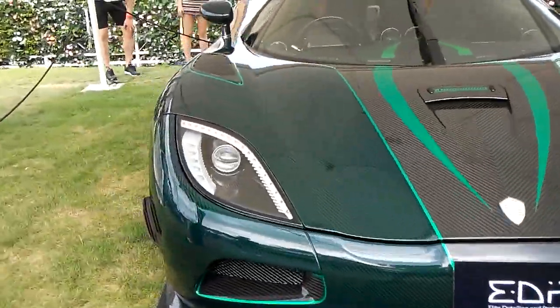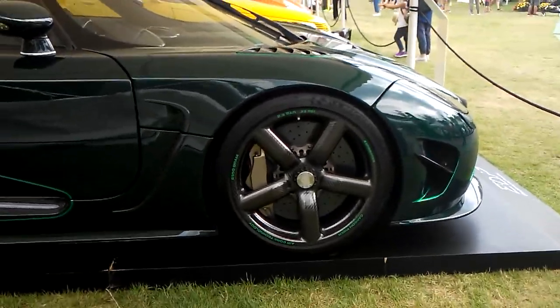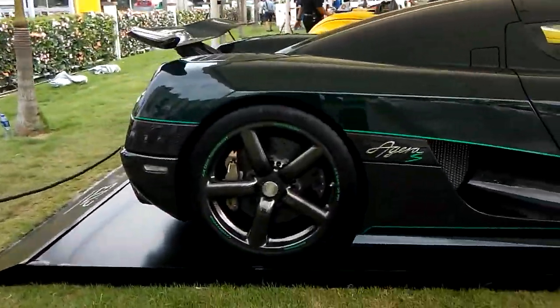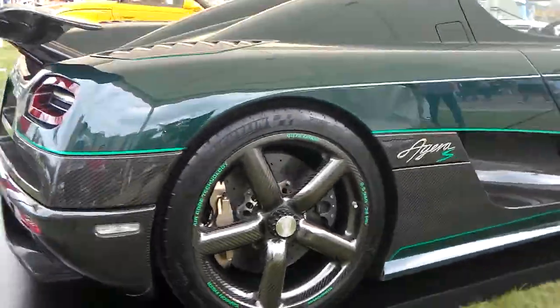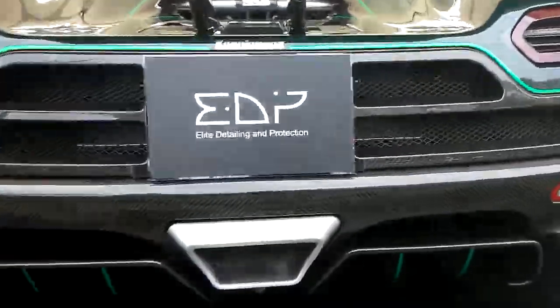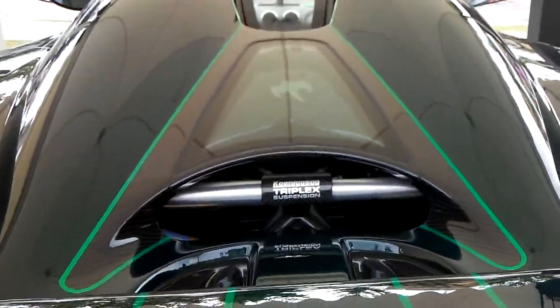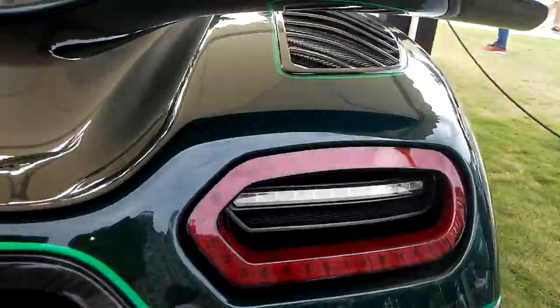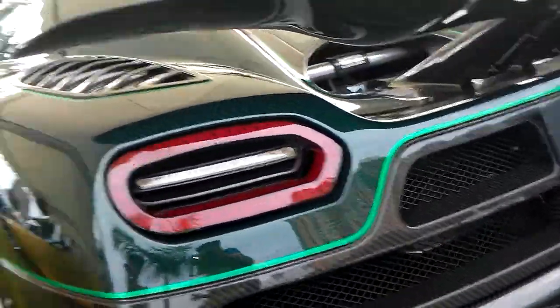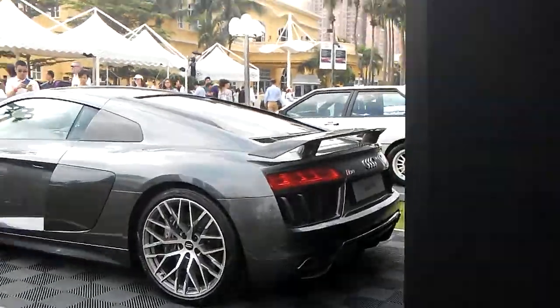So we will take a closer look at this car because this is a very old ship. Agera S. Agera. So, what do you think? Oh, and on this side we got the RX V10. This is the new version.